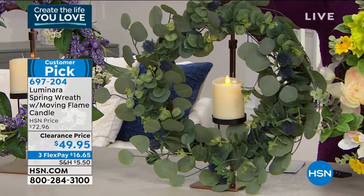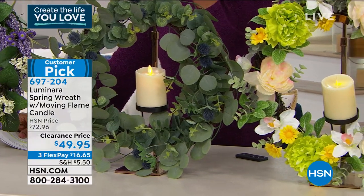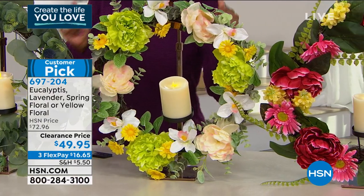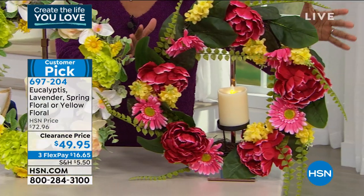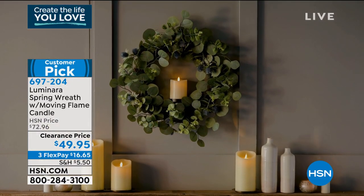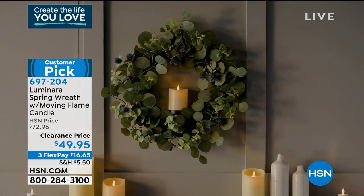This one is eucalyptus. This is my favorite one. I really love just a clean green kind of look. That's eucalyptus. Next to that, we've got the yellow floral. Ooh, that makes us dream of spring. And then lastly, we've got it for you in the spring floral. And that's the one that you see right here. You're going to get the wreath already decorated. As you see, you get the flameless candle. And look at how great that can be in your home.